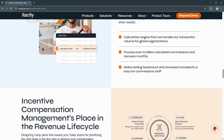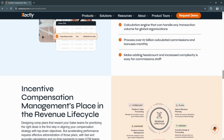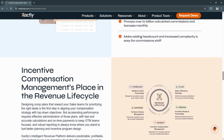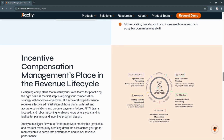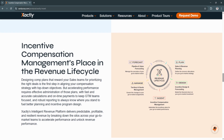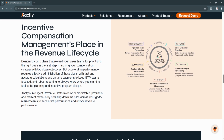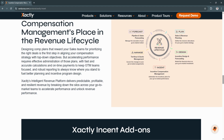So, why is Xactly Incent a great choice? Xactly Incent is a leading sales compensation management solution that helps businesses streamline commission tracking, automate complex incentive structures, and provide real time earnings insights. Unlike outdated spreadsheets or rigid compensation tools, Xactly Incent leverages AI and automation to optimize incentive programs efficiently.